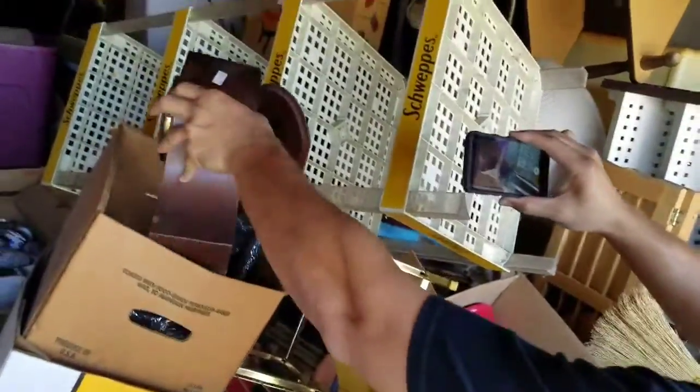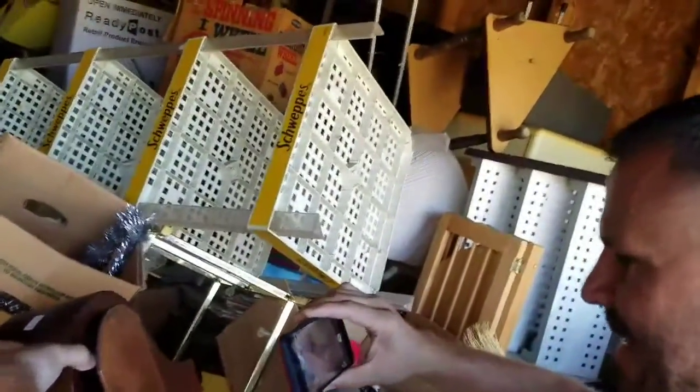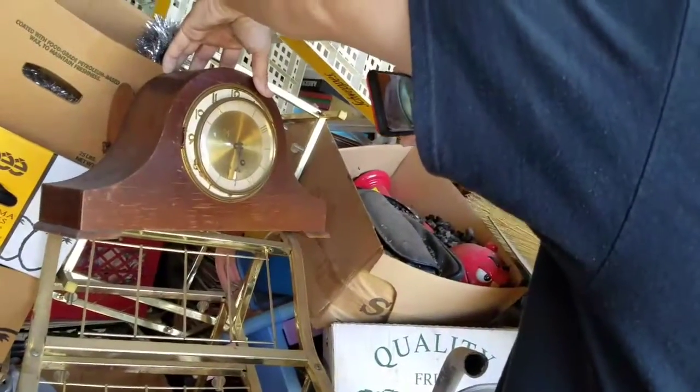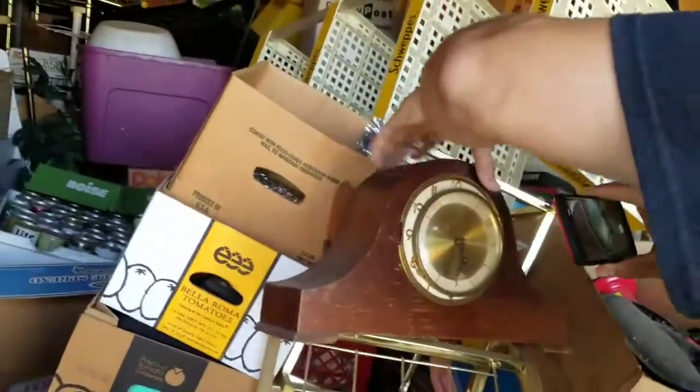Oh, here we go. Here's a clock. Manual clock. Made in Germany. All right. Sirocco. Do you know Sirocco? It's all right name. 8-day jeweled.